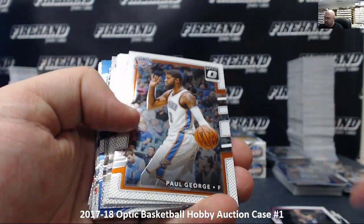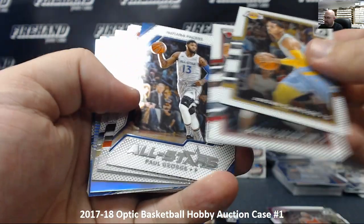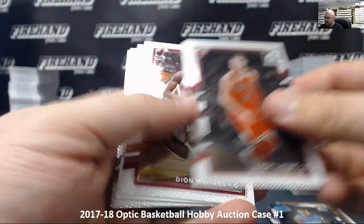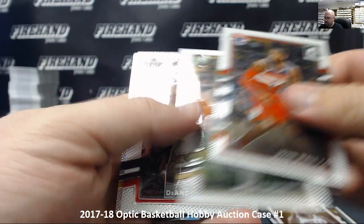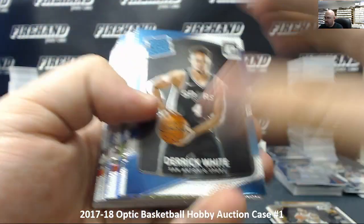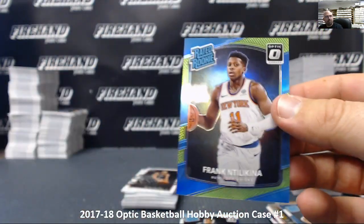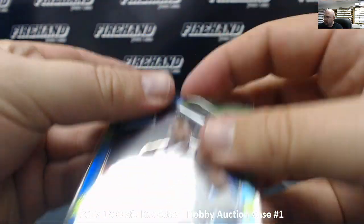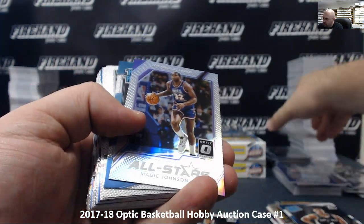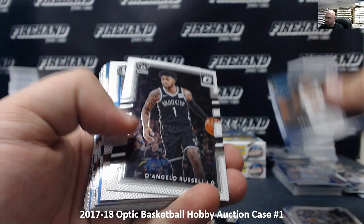Dan Issel insert. Trevor Ariza prism. Dennis Smith Jr. rookie. Paul George insert. Jason Kidd prism insert. Wesley Wundu rookie. Dennis Rodman insert. Derrick Rose prism. Derrick White rookie. Frank Ntilikina lime green to 175 for the Knicks. Actually, I should go in this stack. Magic Johnson prism insert. Ntilikina rookie.